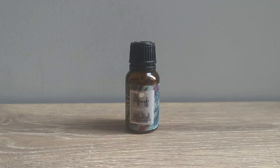I have this gardenia essential oil. I don't remember where I got it from, but I think I got it from Werribee Plaza. I usually like to put a few drops onto my diffuser, especially if I'm having a long day from uni and I want to relax in my room. This scent is really soothing. It just makes you feel more relaxed, and it gives you the ambiance of being in a garden full of flowers.